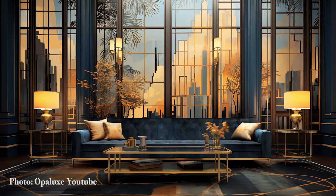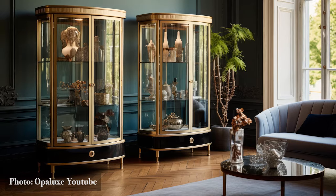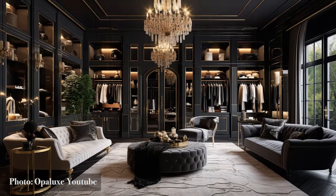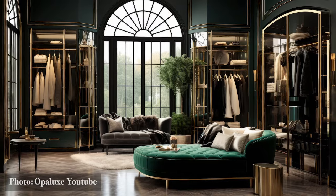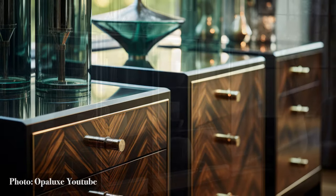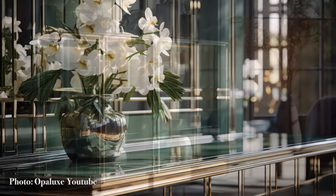Effective storage solutions in a modern Parisian Art Deco interior are about creating a sense of order and elegance. By choosing the right pieces and arranging them thoughtfully, you can keep your space organized and clutter-free, which is essential in achieving the clean, sophisticated look that is a hallmark of this style.